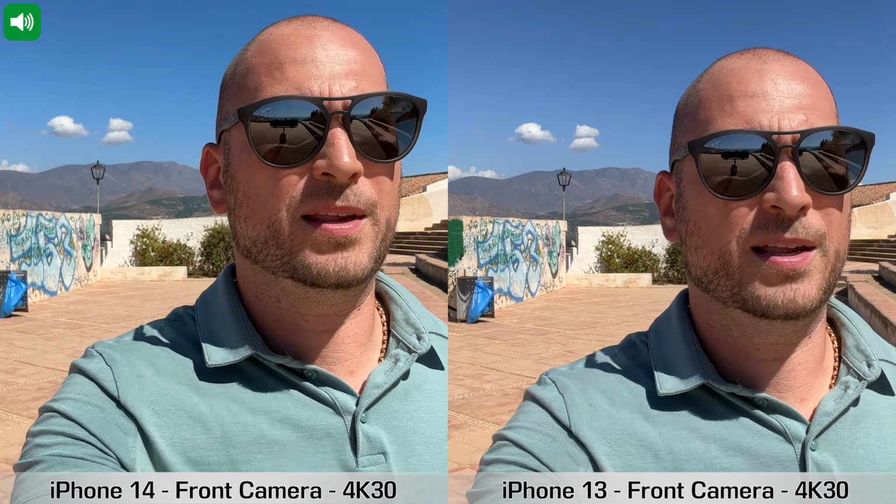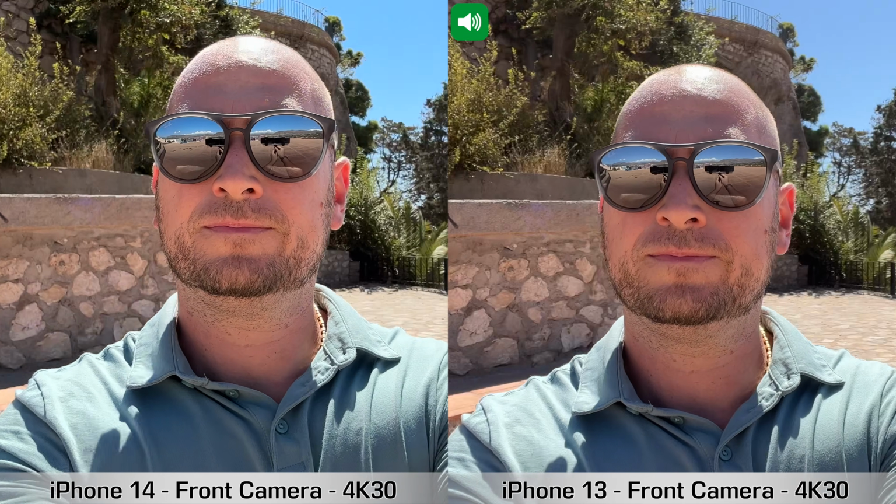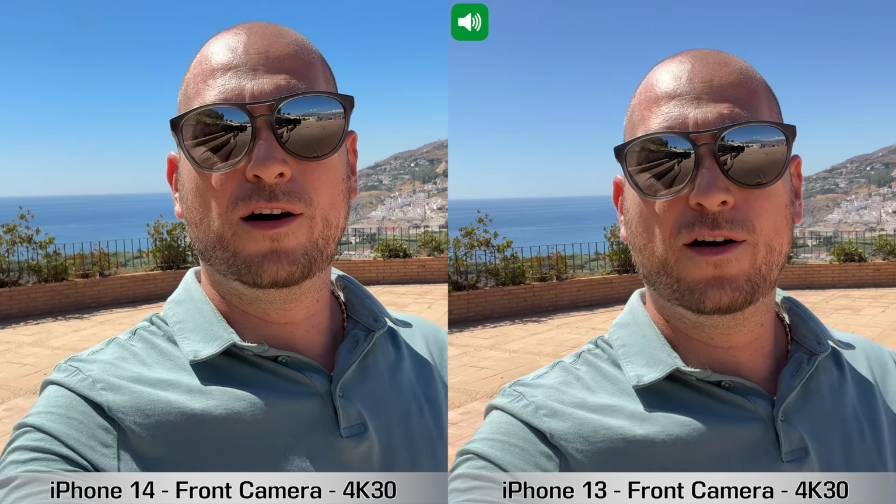And it is getting a bit windy around here. Just gonna walk about here and we'll spin around. So yeah, 4K 30 frames per second with the front-facing cameras.